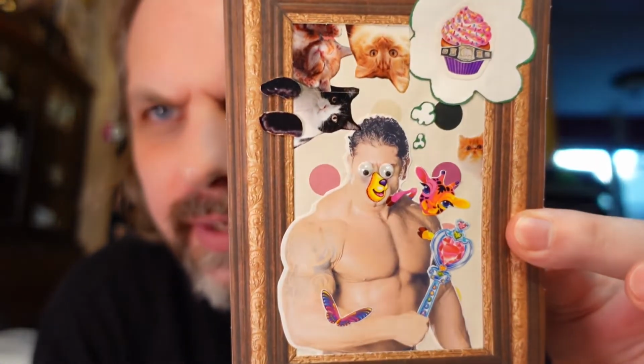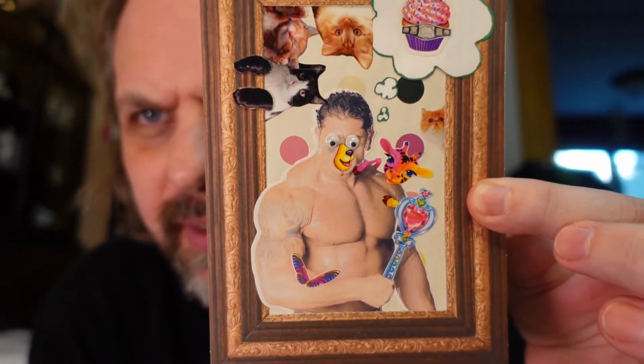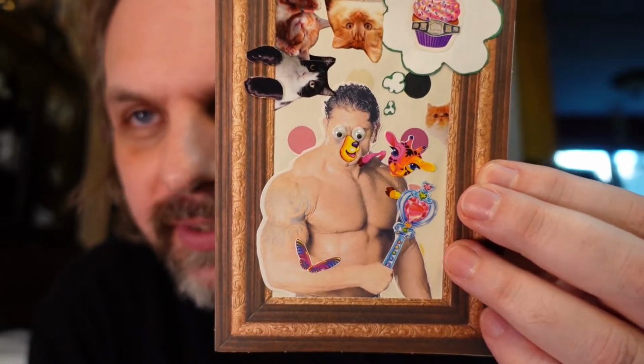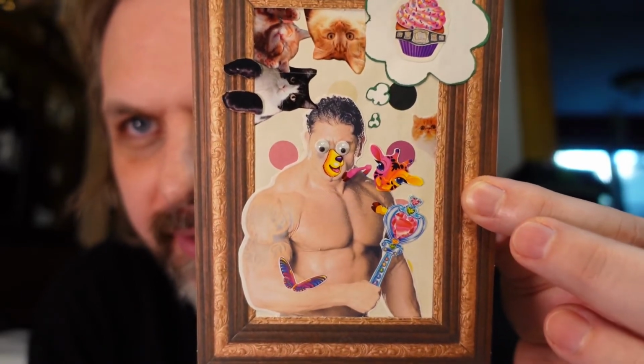I'm a weirdo. I don't know what to tell you. Here's a little collage that my wife made, I believe. I believe that's Batista, the guy that plays Drax now. But when he was a wrestler with googly eyes and cats, a scepter. I told you this one's going to be random.